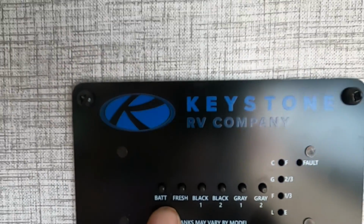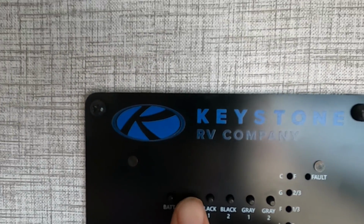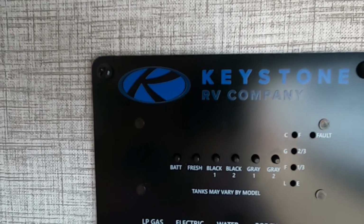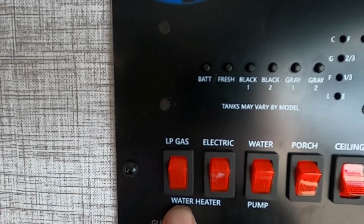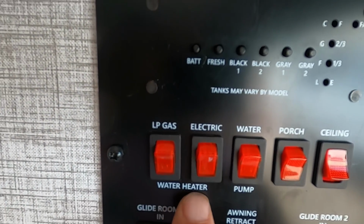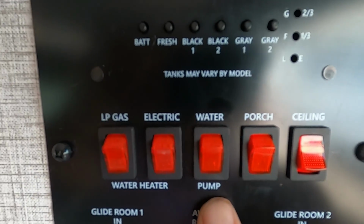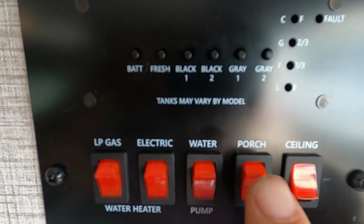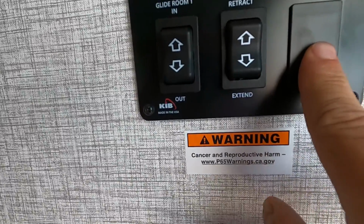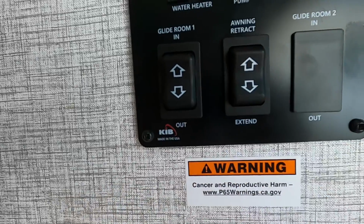Up top here, where I said you can check your levels, your battery, your fresh or potable water, black and gray tanks. This is where you turn on your water heater if you're hooked up to gas. Your water heater if hooked up to electric, it does make a difference. Here's where you turn on your water pump if you're using potable water. Porch or your awning lights. Your ceiling lights. This is for an extra glide room if you had it. Your slide and your awning.